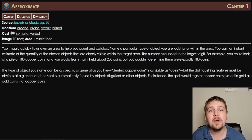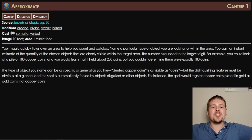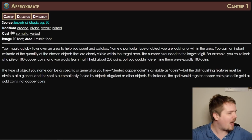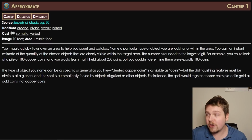Think of how cool this spell would be if there's an approaching army and you can fly above them, cast Approximate on the mile, and say, okay, there is about 1,000 soldiers coming. You don't need to know how many soldiers are coming. You know there's about 1,000. That would be so cool.